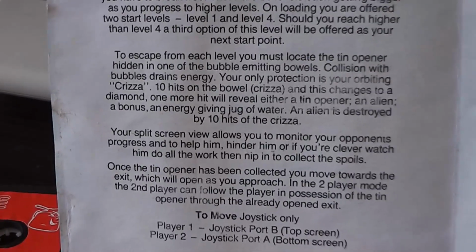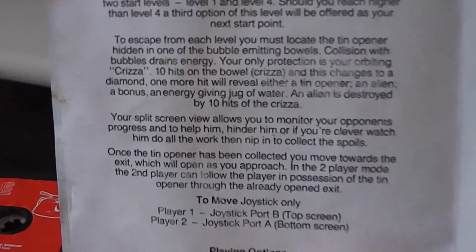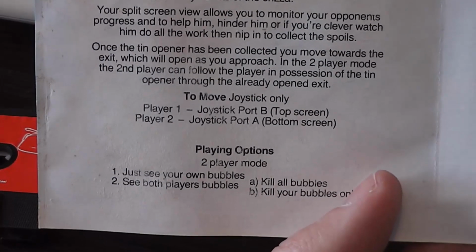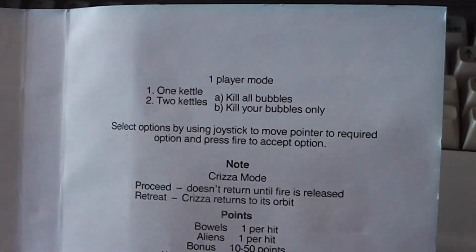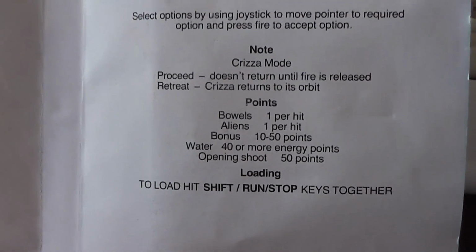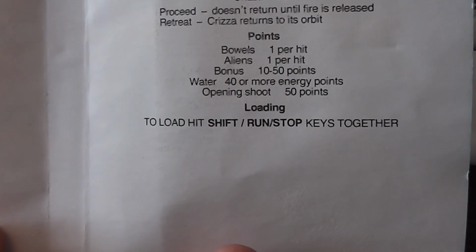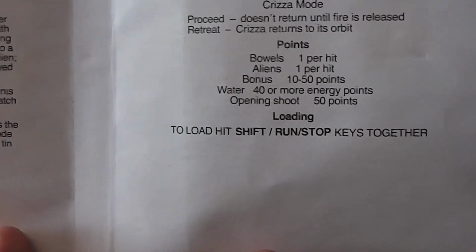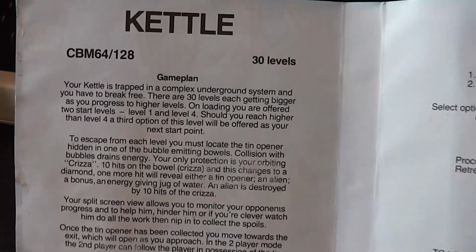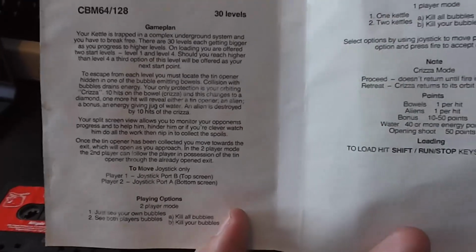Your split screen allows you to monitor your opponent's progress and help him, hinder him, or if you're clever, watch him do all the work, then nip in and collect the spoils. So it's a 2-player game, obviously, joystick, and there's also a bunch of options there, which we'll probably get into in more detail when it's loaded up. Lots of options, and the points there as well. Quite low scoring by the looks of those points, and of course the loading instructions nice and simple: hit shift and run stop. So yeah, we've got kettles, we've got bowls, we've got crizzers. I feel like Tony Crowther may have been smoking something when he came up with the idea for this game. So let's load it up and see what it's like.